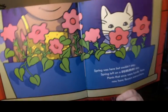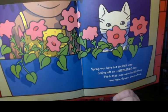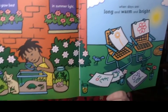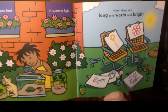Spring was here, but couldn't stay. Spring left on a summer day. Plants that once were hardly there now have flowers everywhere. Looky there. Everything is growing so beautifully. Each tree and weed and lima bean shows its favorite shade of green. Why is this a growing season? Plants grow tall. But what's the reason? So we know that everything gets green, everything gets tall. Lots of things. But why? Plants grow best in the summer light, when the days are long and warm and bright. So we know that during the summer, the days are longer.